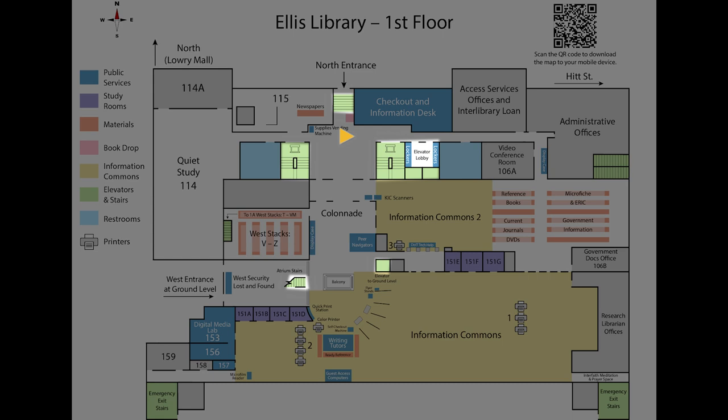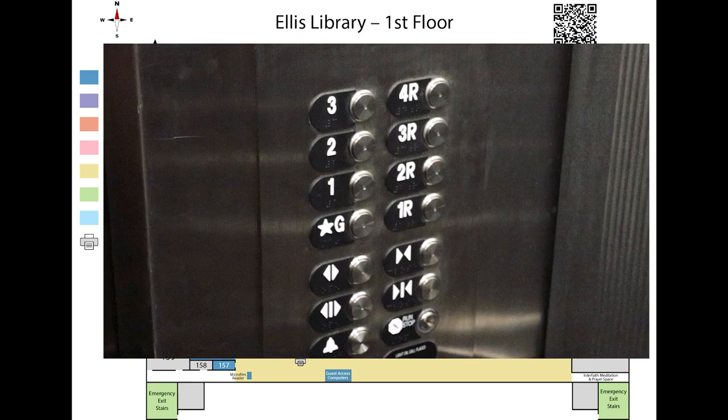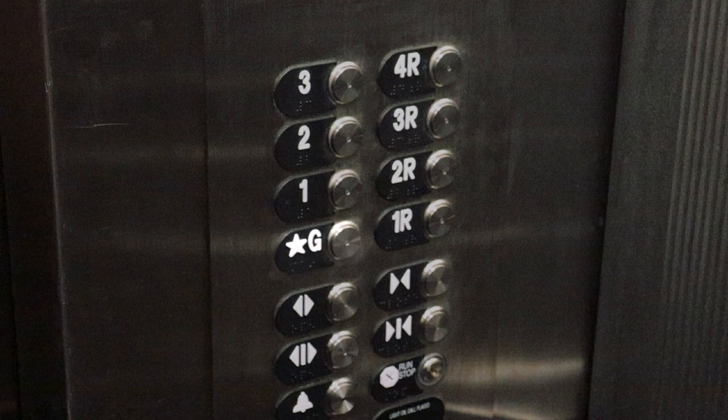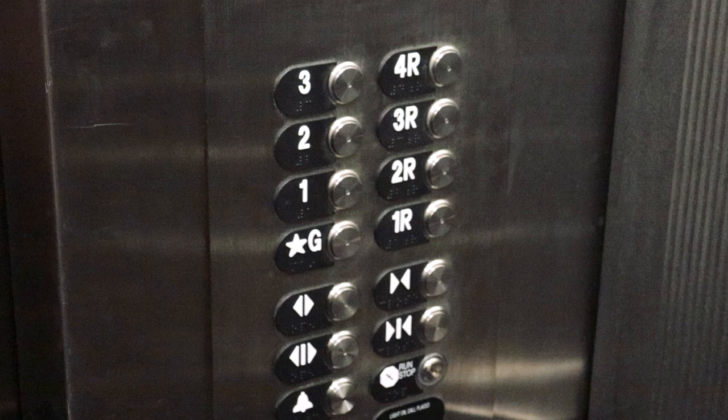Because the library was built in several additions, there are a few half floors that make finding our way a bit confusing. Let's take a moment to talk about navigating using the elevators. The north elevators can be entered from both the north and south sides. Because of that, you'll see buttons G, 1, 2, and 3, as well as 1R, 2R, 3R, and 4R. The R stands for rear, meaning it opens up to the south side of the library or the side closest to the student center.